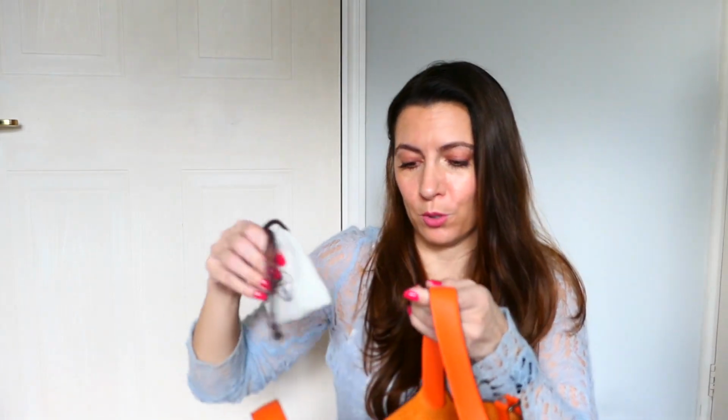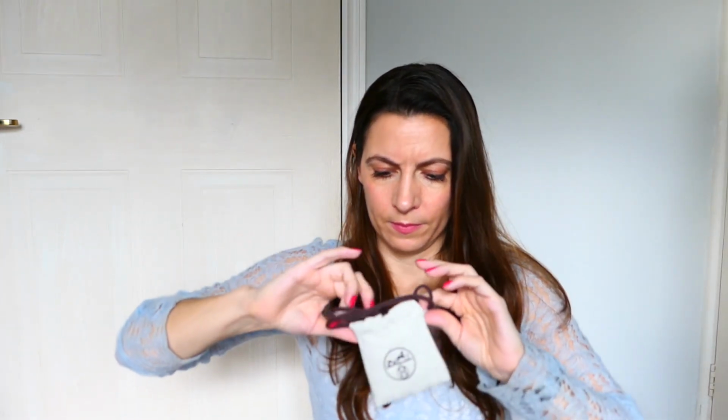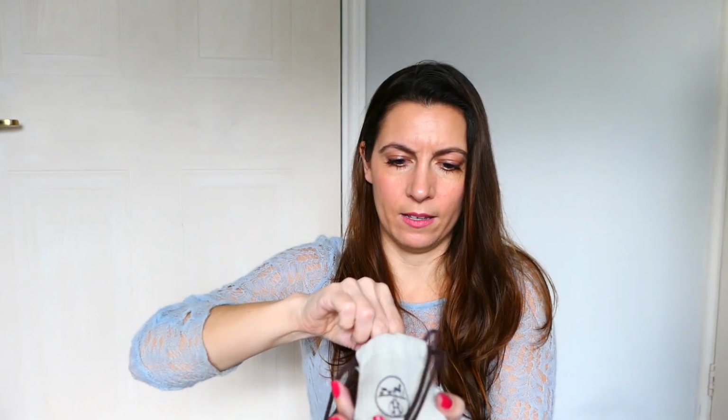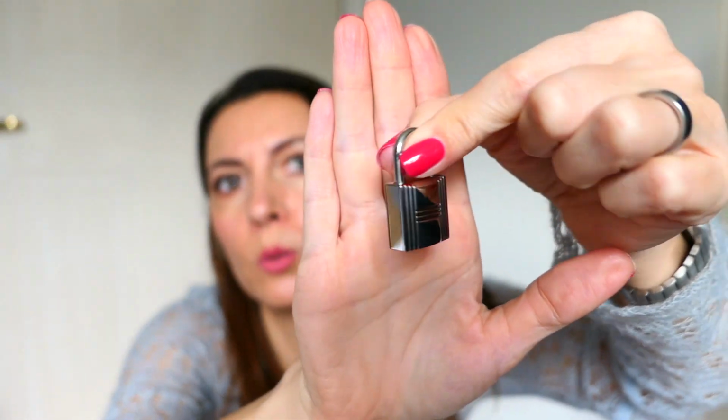So inside, you may have just caught a glimpse, is another little dust bag in here. We have the two little keys on a string. Try and show you there. So there's the keys on the string, and here we have the little padlock. So without further ado, let's just take the plastic off. That's also a moment that's just so satisfying with a new bag. So yeah, there is the Palladium hardware in all her finery.